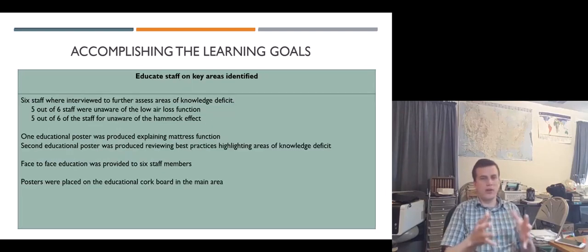To accomplish my third goal, I educated the staff generally on the topic, and then also specifically highlighting the key areas of deficits that I found. Part of the way I did this, I interviewed 6 staff. 5 out of the 6 were unaware of the low air loss functionality of the mattress, and 5 out of the 6 were unaware of the hammock effect that can happen, which prevents the alternating pressure from functioning appropriately. Of these 6 staff, 3 of them were nursing assistants and 3 of them were nurses. So I took a 50-50 sample between nurses and their assistants.